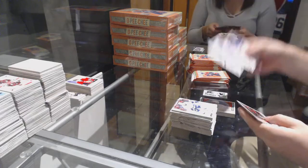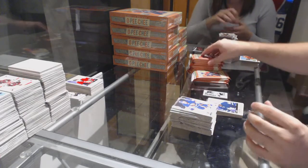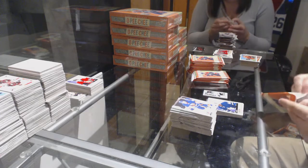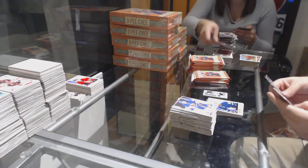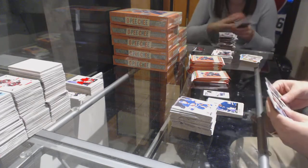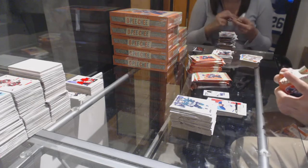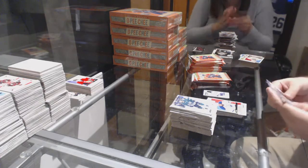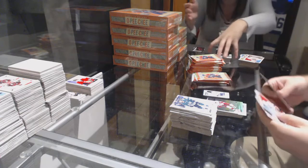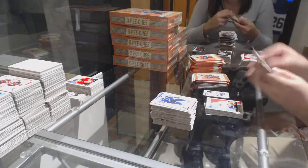Henrik Lundqvist, suitable for the King, for the Rangers. Nazem Kadri, retro for the Leafs. See, that's a good one. He's a King. We've got a Kucherov for the Tampa Bay Lightning. Leaders of Crosby for the Penguins. And a Larsson for the Oilers, retro. Rainbow of Tatar for the Red Wings. Beau Vilier for the Islanders, retro.